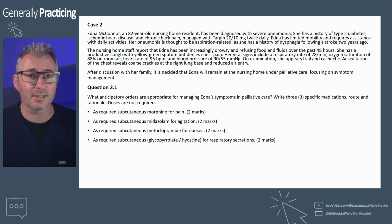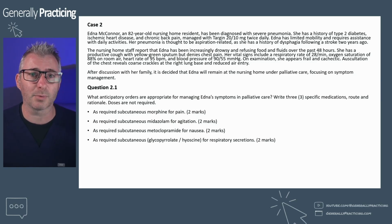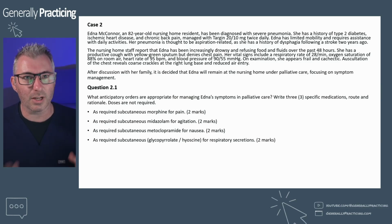But that's actually a really nice sound, because that tells me that we have that person very comfortable. They're so comfortable, they're so at peace that they're not bothering to even swallow as much as they would normally do. So I think that's a good sign we're on top of their pain. Yeah, we've got some medications we can use to try and dry it up that might make it sound nicer.